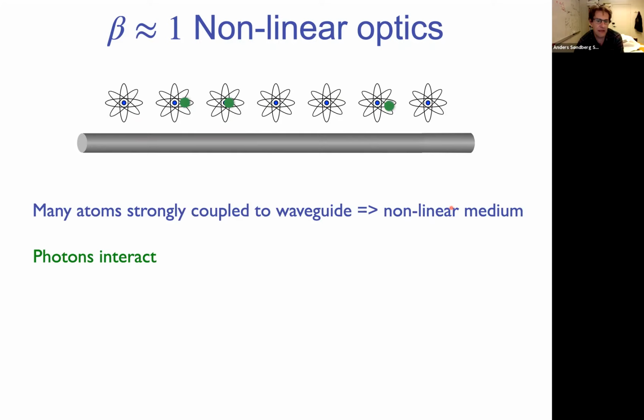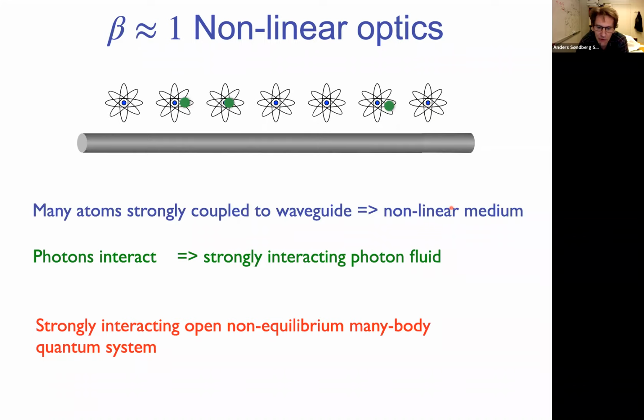So this will at some point become a strongly interacting photon fluid, right? You will have a lot of photons, and they will interact. And now it's a complicated many-body problem. Indeed, this I would call a strongly interacting open non-equilibrium many-body quantum system. So now I've tried to put as many buzzwords as possible into one sentence. I think we can describe it like this. This has all the nice features, and you can study a lot of interesting physics if we can actually realize this in the lab.